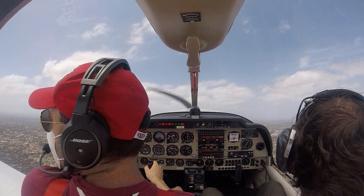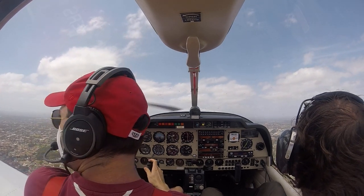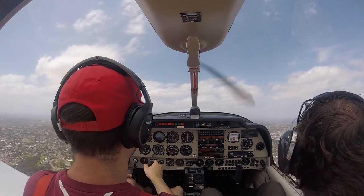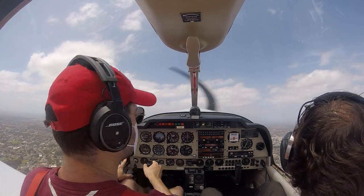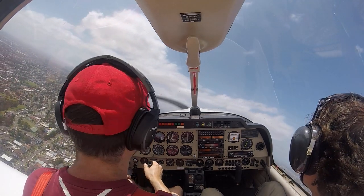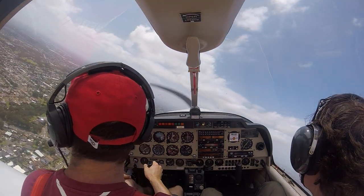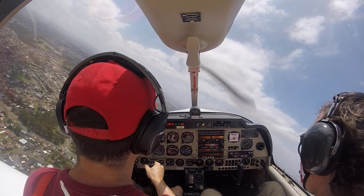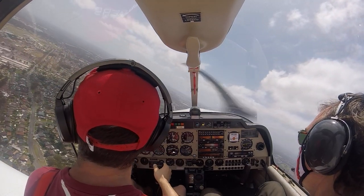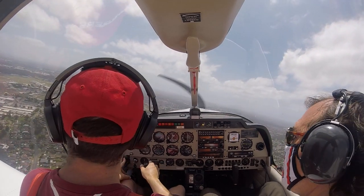India Sierra November, you're number 2 following a Cherokee on final. Looking for traffic, India Sierra November. Media 28 on the ground, November 1. Media 28, get out. Mike Charlie Romeo, downwind for full stop, request the northern side. Mike Charlie Romeo, centre is available, advised. We'll take centre, thank you, Mike Charlie Romeo.